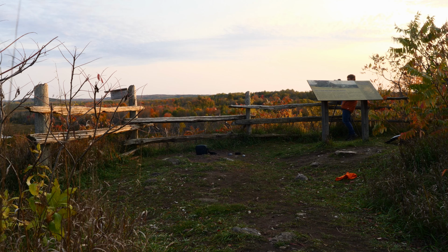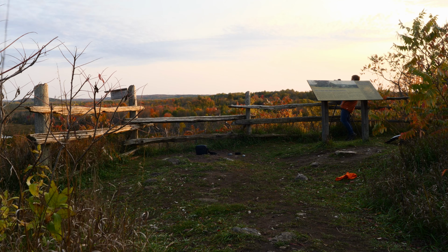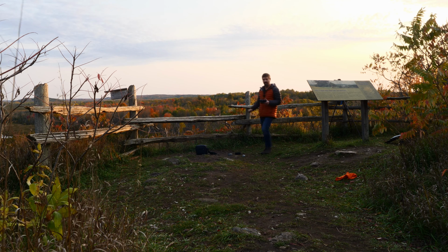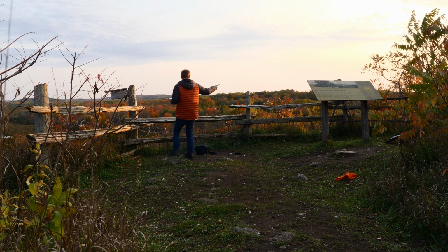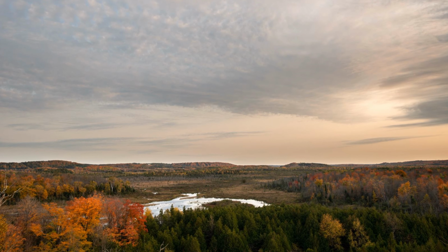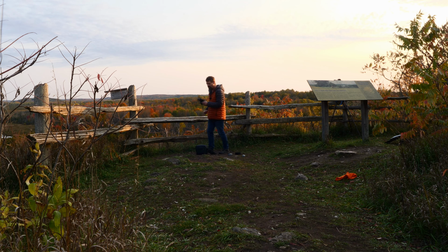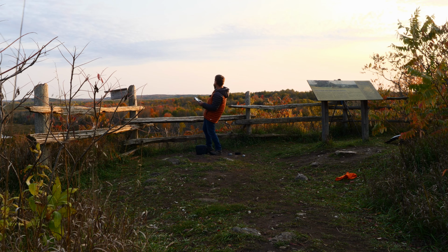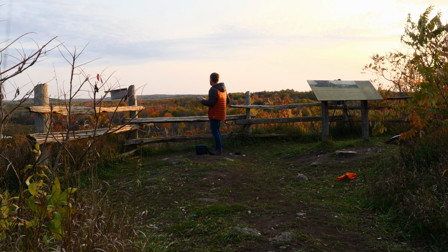This is the perfect setup, guys. I'm gonna have the perfect sunset here. I got the D800 over here. I'm filming with the Lumix GH5, and I got the DJI Mavic Air 2 up in the sky.